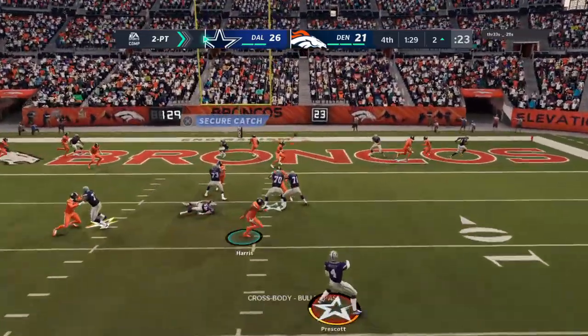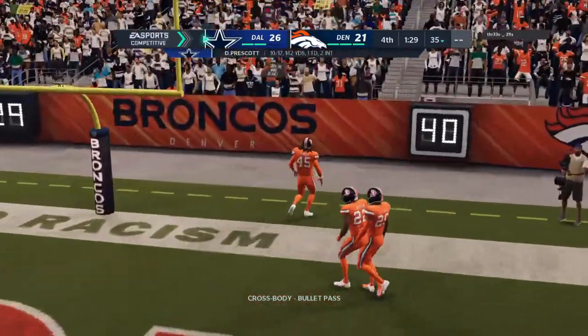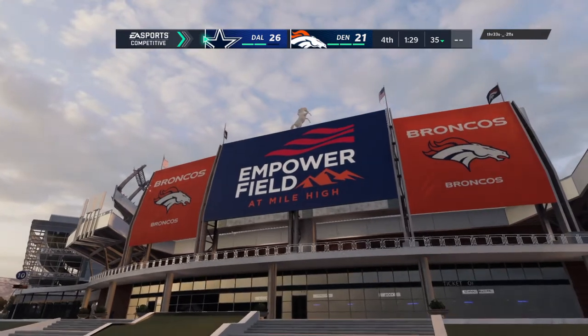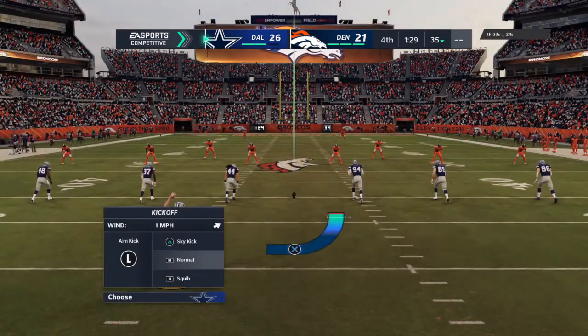Here's Prescott. And it is incomplete, so they can't convert for 2. And now the lead stays at 5. 26, Broncos 21.